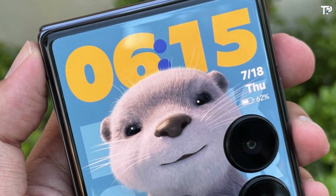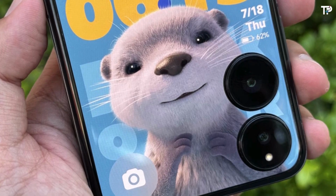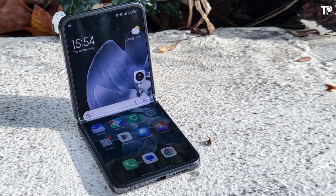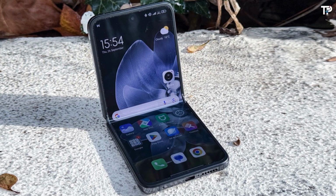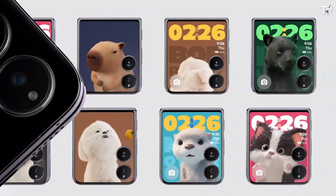If we have 2 criticisms of the Mix Flip, it's the phone's misguided software choices, or rather, Xiaomi's, and its lack of protection against dust and water ingress. That said, if you're already looking through this list, you're clearly familiar and comfortable with Xiaomi's cluttered HyperOS interface.